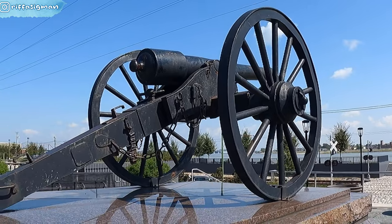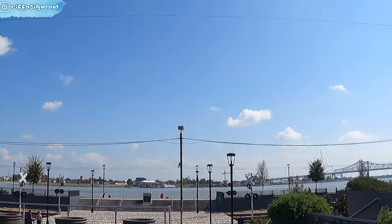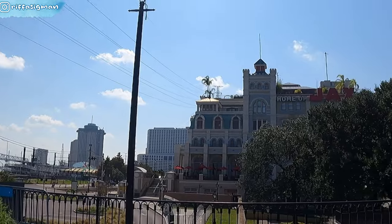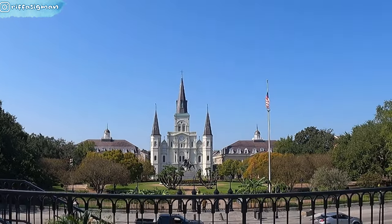After Café du Monde, your next stop should be Jackson Square. It is just across the street from Café du Monde. However, I stopped here at the Washington Artillery just to admire the view of Jackson Square from this Washington Artillery.